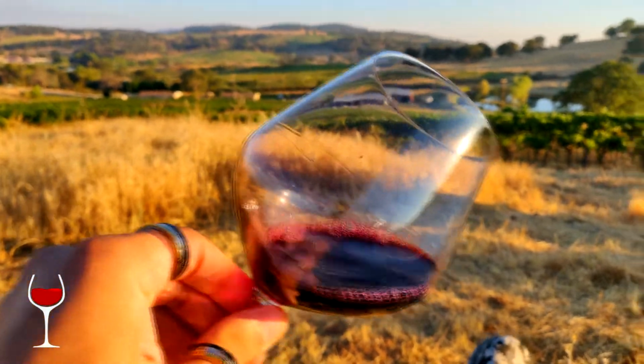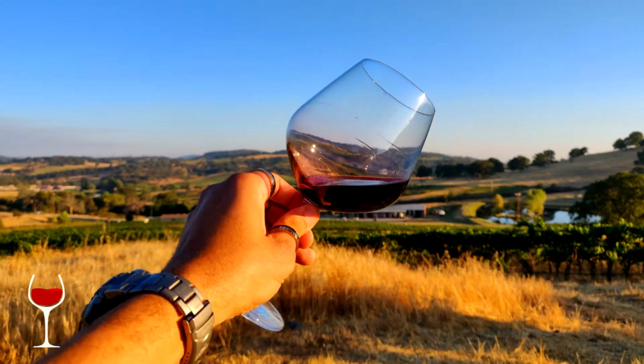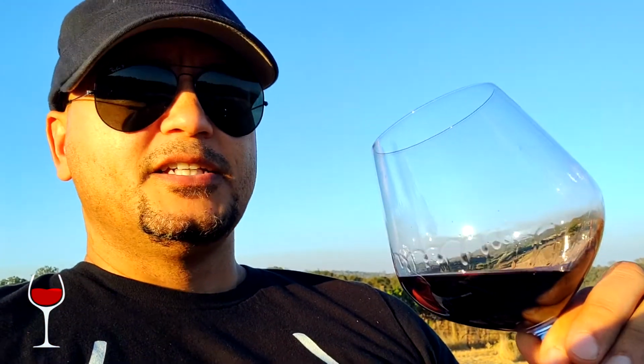There's also that signature star anise, which you find pretty much all up and down the Sierra foothills with varying intensity. Over here, it's not as intense as, say, Amador and Fairplay. It's really intense there. Here, it's maybe secondary or tertiary, and you get a lot more of that rocky, dusty granite, slate type of expression.